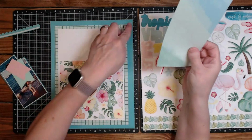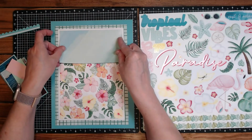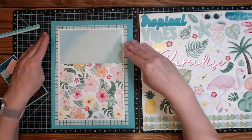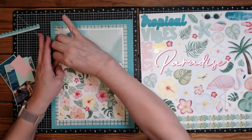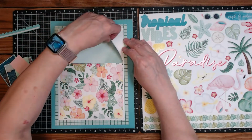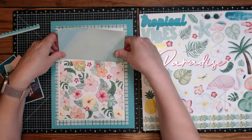This was what I cut off of the side. That's how I got this part. I could have used the centerpiece, but I'd already cut it when I'd already gotten it cut when I was picking this out. So let's see here if I can get this.